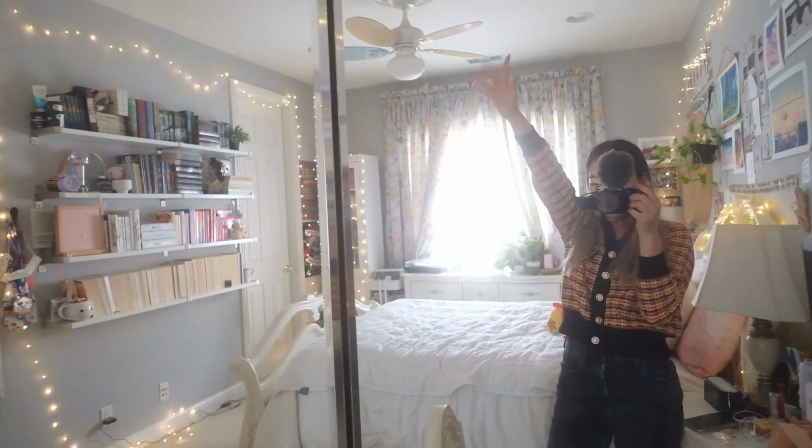Over on this side is my mirror closet, so I'm not gonna reveal what's in my closet because my closet is quite messy, but it's just a lot of clothes. So I have a lot of reflective surfaces in this room. And that concludes my room tour.